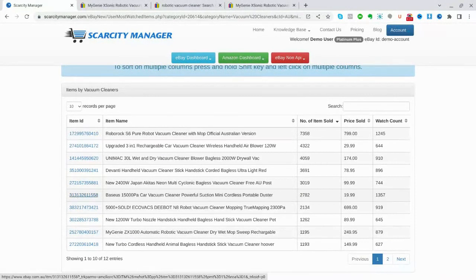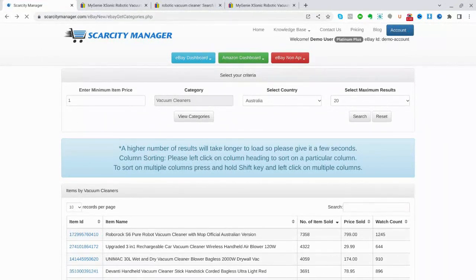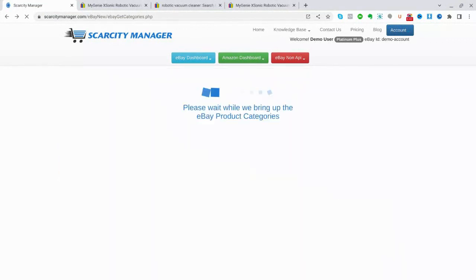So that's a good example in a niche category of vacuums, and this particular one we showed you how to reverse engineer it, showing it from the eBay listing and working backwards how you can make use of Scarcity Manager's Hot Product Research feature to enter the category number directly into the search field rather than actually looking for the category itself up front.